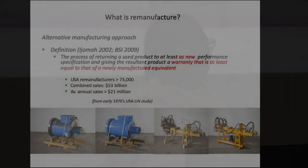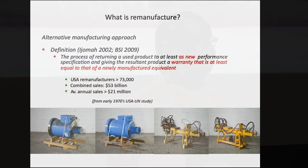Today, I'm going to introduce a different way of making products called remanufacture. Remanufacture is defined as an industrial process which takes waste products, used products, and returns them at least to the same performance specification as they were when new, and gives them the same guarantee as would be given new products. Now, this process is not entirely new, it's just very unknown and undeveloped.